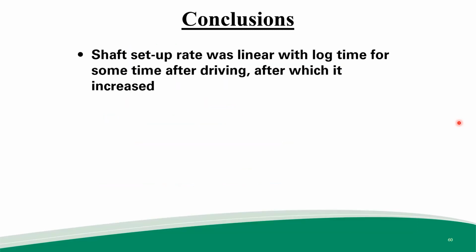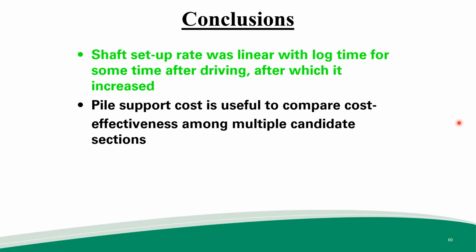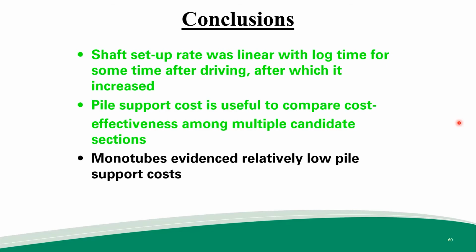We mentioned that there was that kick in the setup after 10 days, probably from some other phenomenon than excess pore water pressure dissipation. This is more of a personal opinion. I think pile support cost is a great tool, an apples to apples comparison. Again, only for the economic consideration in design. It's not the end all be all, but it certainly is a good, valuable design or decision parameter.